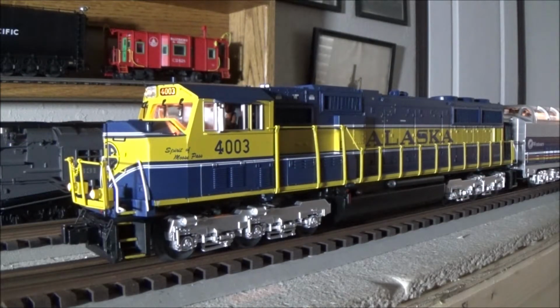So I was going through some of the trains that I acquired from a friend of mine that passed away, and this is another piece of that collection that I got. I figured I'd make a video and show you guys the set. I know I did a video on this a long time ago, but I figured I'd try and do a little bit better video than I did last time.